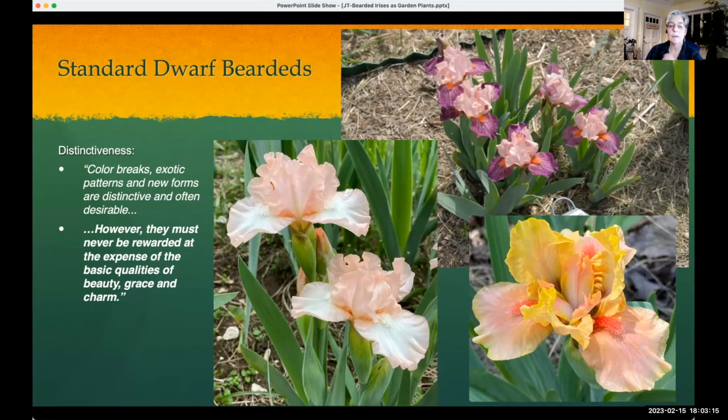Just keep in mind that no matter how fabulous the flower, how exotic the flower, you really need to make sure that the plant looks beautiful as well, that it's displayed on a beautiful plant, that it looks beautiful and in proportion and makes a lovely clump. Without that, the distinctiveness is kind of lost.